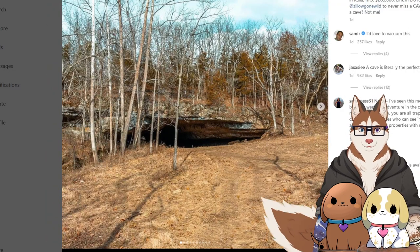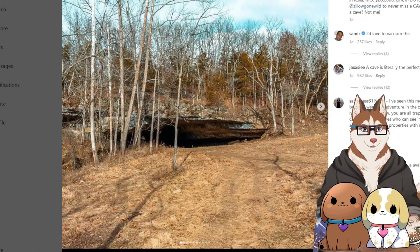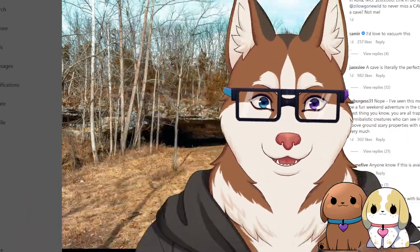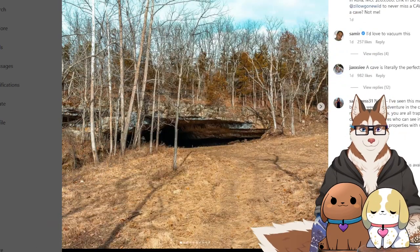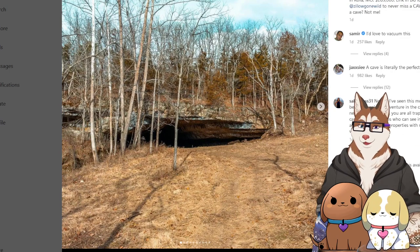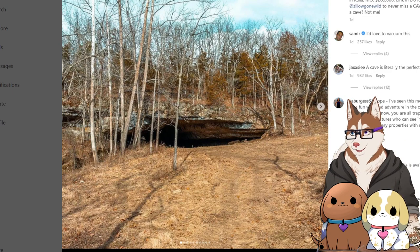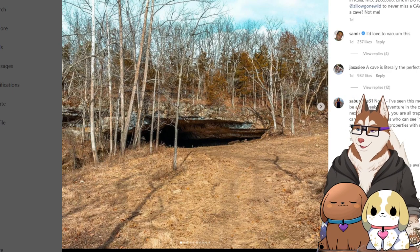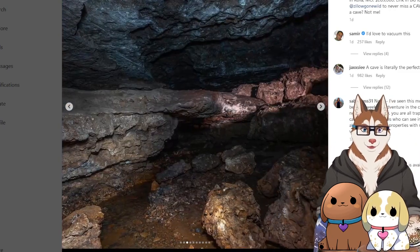Is that just a cave? Wait, I can just buy a... okay. It is an underground home for $289,000 over in, where is this at? No idea where this is at. All right. Oh, you could buy a cave. You could buy a hole. Yep. Okay. You can just buy a hole.